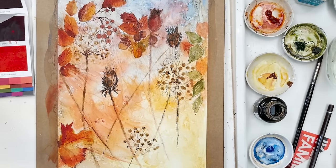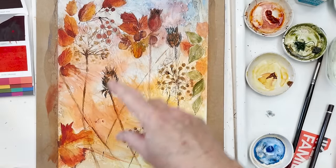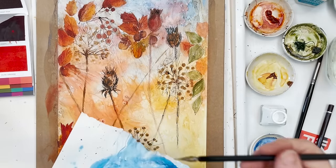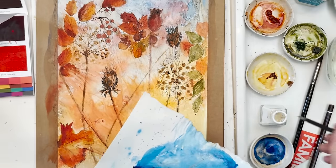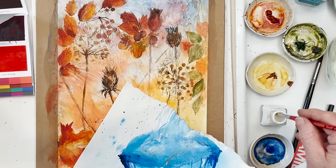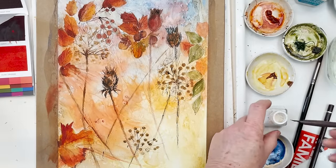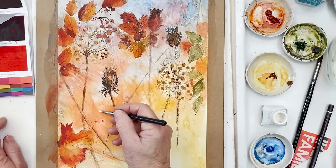Okay, so now we have got what you might call a border, I mean around the edges, and now I'm going to try and do the spider's web, and that I was planning to do with white ink. I was planning to do it with my glass pen, but the glass pen seems to have gone on strike. So let's try it with the mapping pen.